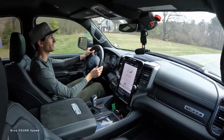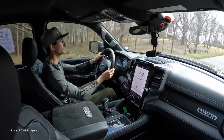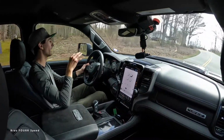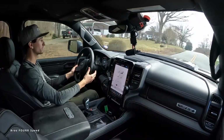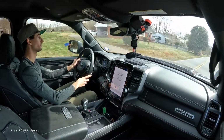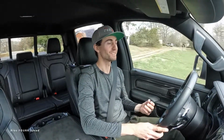This does feel like a step up. I honestly can say that. You know, I've made reviews before of the TRX versus the EcoBoost Raptor, and I've been really, really neck and neck. However, driving them more and more, with more seat time, you can tell that because the V8's in here, that's a huge selling point. I still like the Raptor better though, just because I think it looks just so perfect.